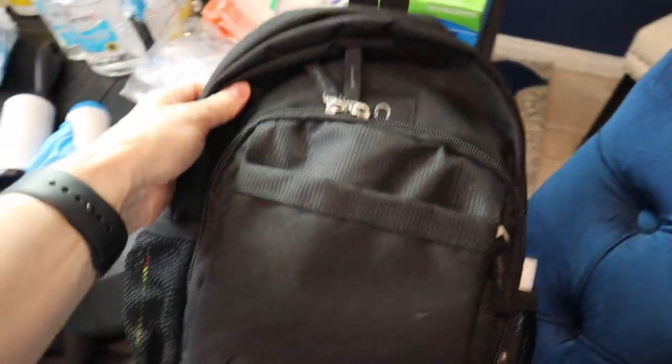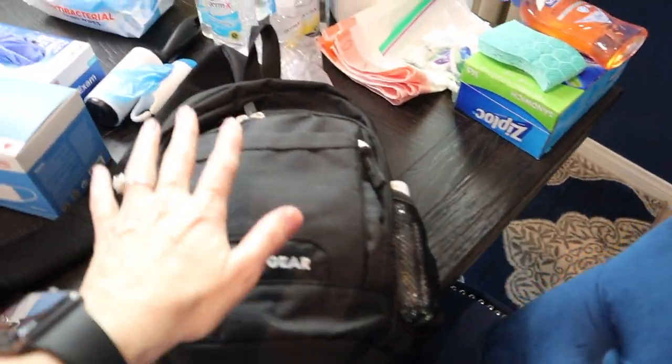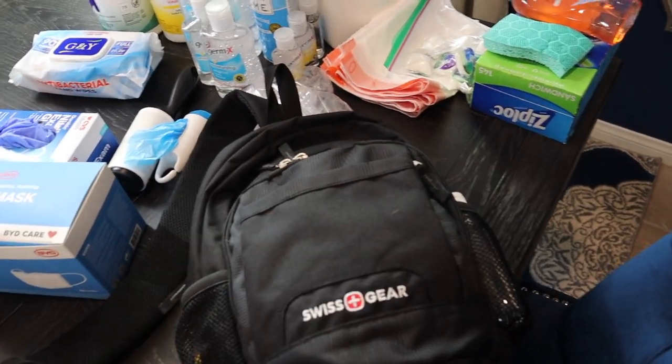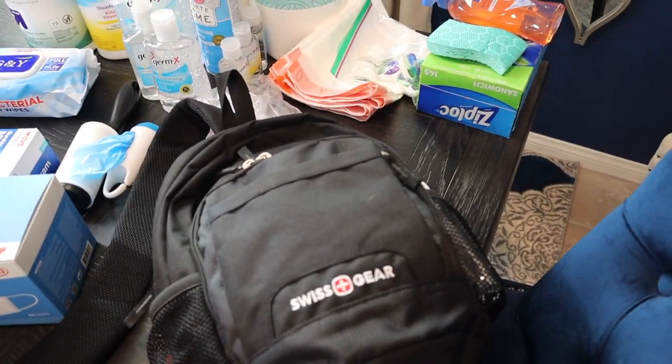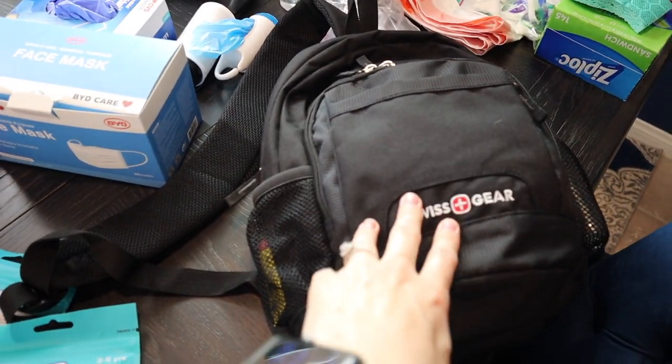And this here comes with us everywhere we go, anytime we go out. It's got hand sanitizer, masks, everything you need to be protected from the germs. We take this with us everywhere we go. So I'm gonna take that too.